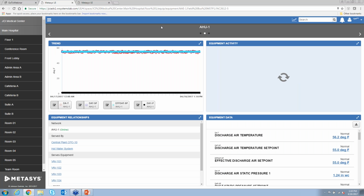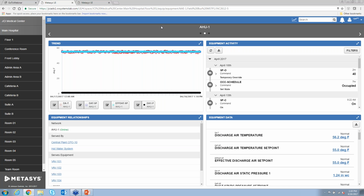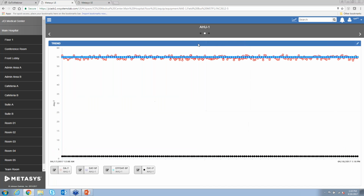Or I can go over now to what we call the equipment dashboard. So again, we've navigated to the air handler, we get the graphic, but if I scroll over, if I'm on my phone or on my laptop, I can scroll over and get to additional data that's all part of this piece of equipment. You can see trends through the equipment dashboard.